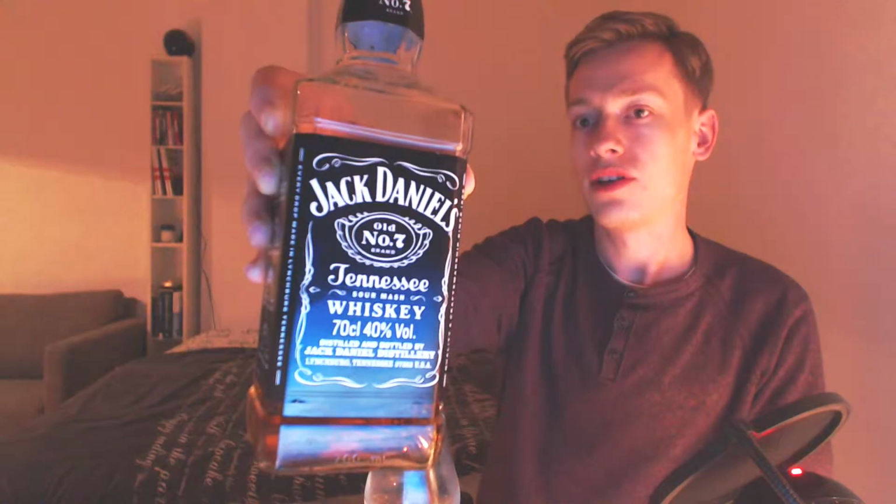So Jack Daniel's Old Number 7 is, I think, very well known. I'll just quickly show you the label. As you can see, 70 centiliters in this bottle, 40% volume, no age statement, of course, and it's a Tennessee whiskey. Now again, this whiskey is a mass production whiskey. You will find it anywhere around the world. A lot of people know it, and even people that are not into the whiskey world know about this. You can easily order it at any bar.